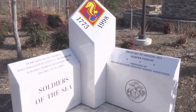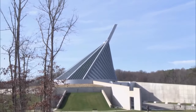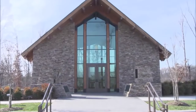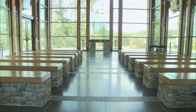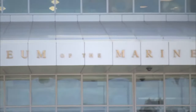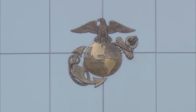The National Museum of the Marine Corps sits on 135 acres, with walking trails in Semper Fidelis Memorial Park and a beautiful stone, timber, and glass-walled chapel. The museum is under the command of the Marine Corps University. It was built as the cornerstone of a campus intended to preserve and present the history of the Corps.